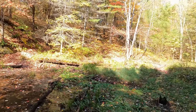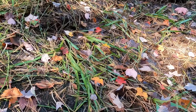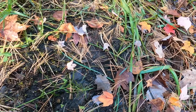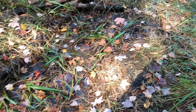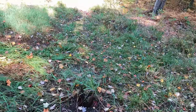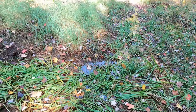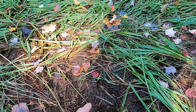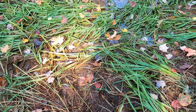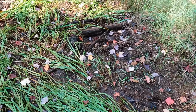Now, I also noticed something else here. I'm trying to figure out what this is. See those tracks? Those are fairly large tracks here. Let's see if we can find better tracks here. Something that's more obvious. I mean, it certainly wouldn't surprise me. That one there, U-shaped one, looks like deer track.